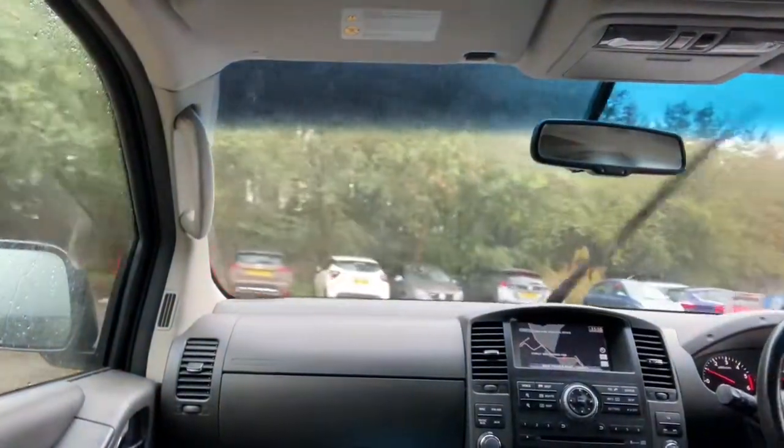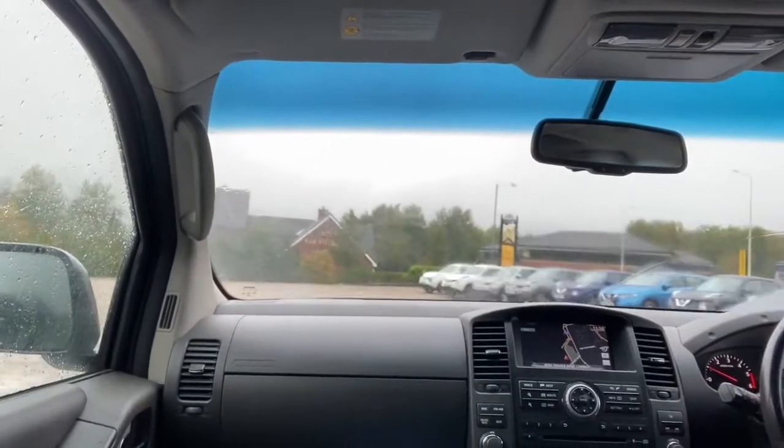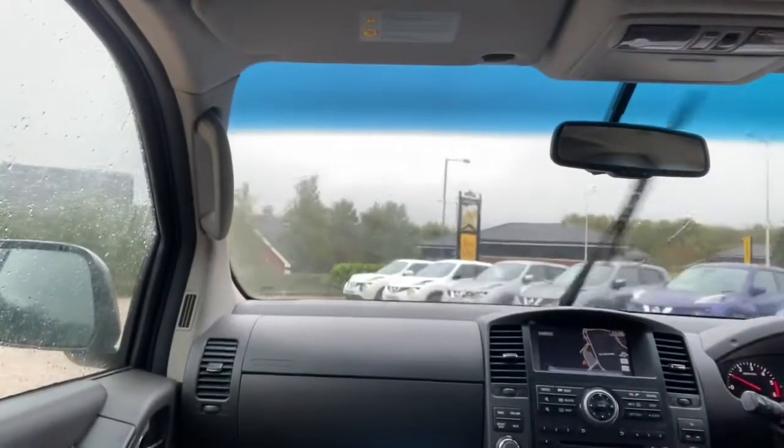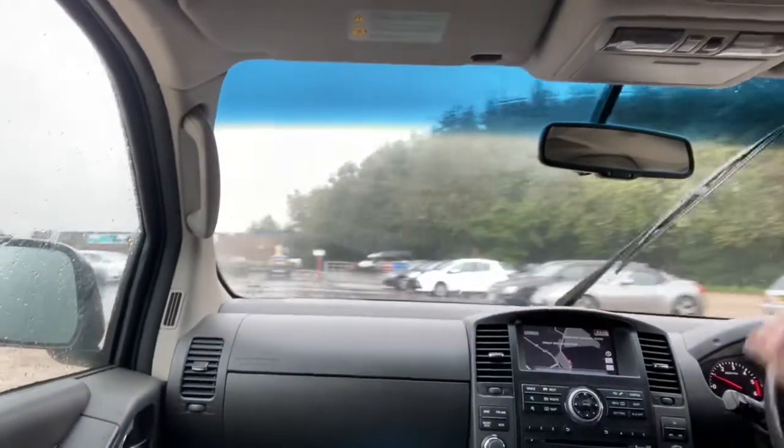So, positive test drive, very good, perfect. Let's park up over here, and then I'll go around the exterior. In general, it's a clean truck. There are some bits on it, but I'll show you in the video and the photos.